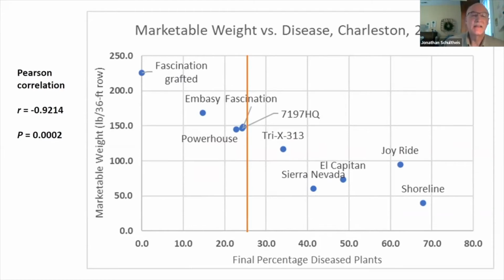And you can see that the Fascination grafted was the highest as far as yields, but had low incidence or none. And then Shoreline had the highest incidence on the right of the graph with that little dot of Fusarium wilt, but also the lowest yield. So it was a pretty straight, nice line. And that orange line that's kind of there is a 25% or so mark of incidence. And you can kind of see that those all had higher yields when they were at 25% incidence or less.